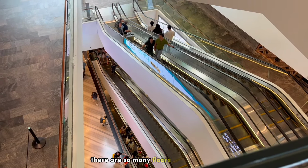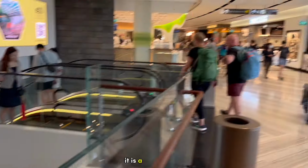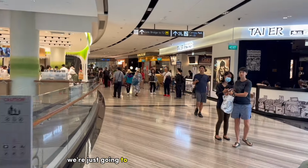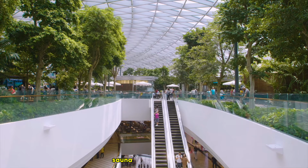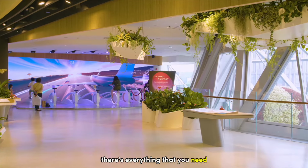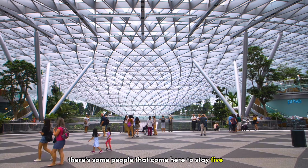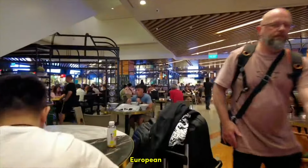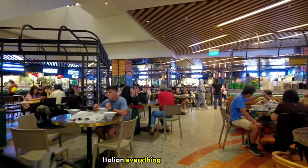There are so many floors in this airport. It is a literal maze. Like, we have no idea where we're going right now. We're just going to try and find something interesting. So inside this airport, there's cinema, swimming pool, sauna, spa, massage, hotel. There's everything that we need. There's some people that come here to stay 5 days. There's any kind of food: Indian food, sushi, European food, Italian, everything that we need.